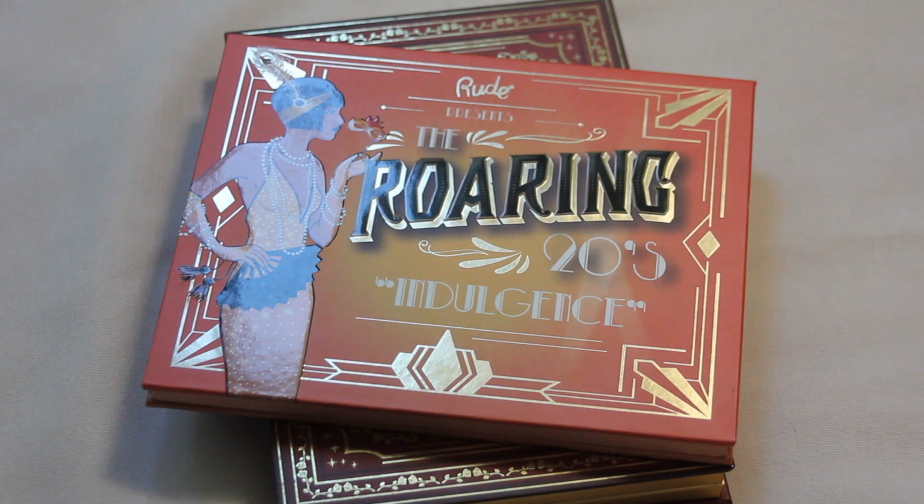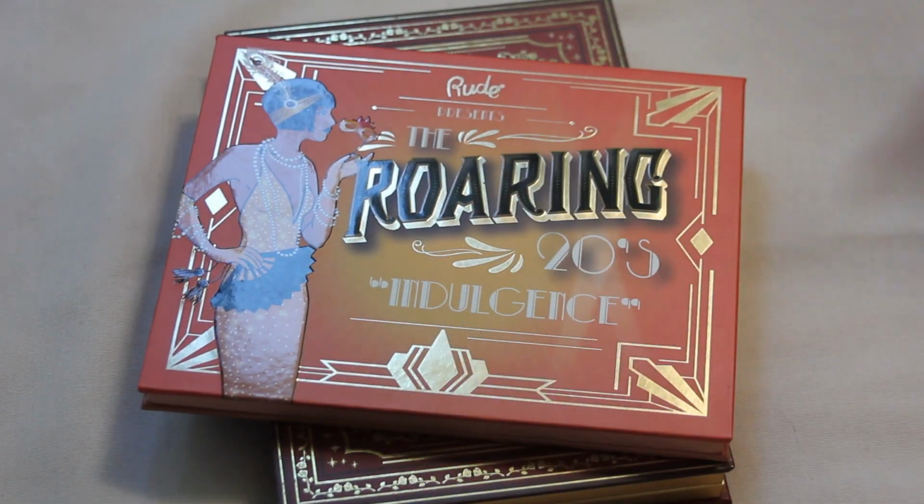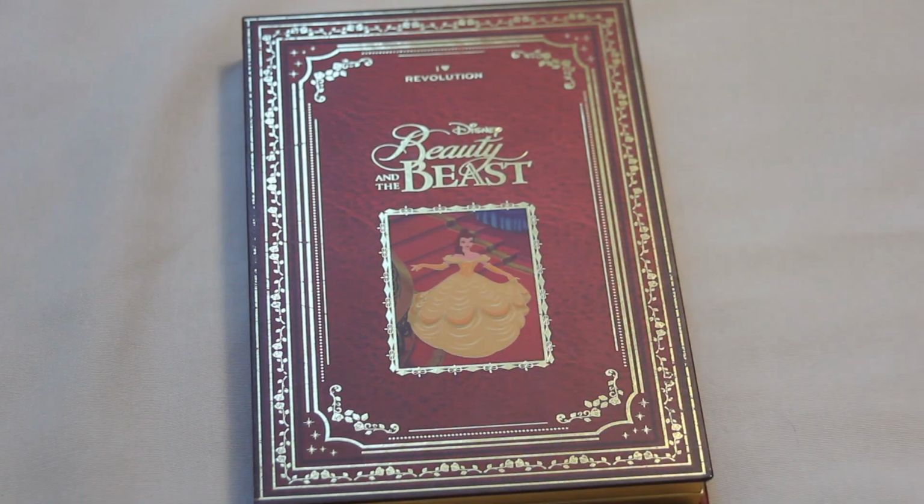So today I have my update for my No Pan Left Behind project. I just started this a couple months ago and I am working on 2 palettes at a time, randomly generated, and the goal with this is just to use each shade in the palette one time. So I have these 2 to talk about for you today, and I'm going to start with the one that we first rolled in, which was I Heart Revolution Beauty and the Beast.